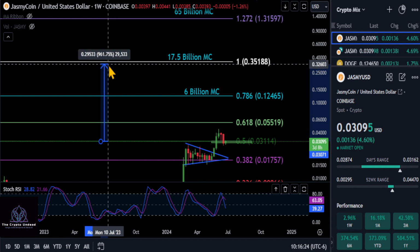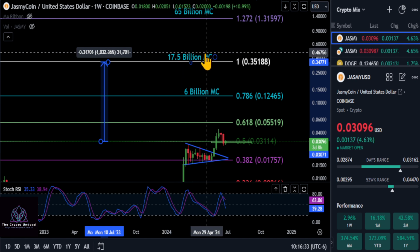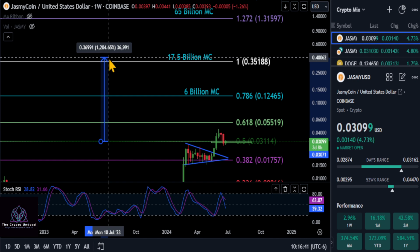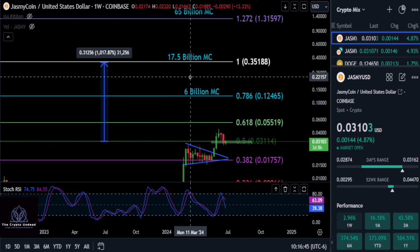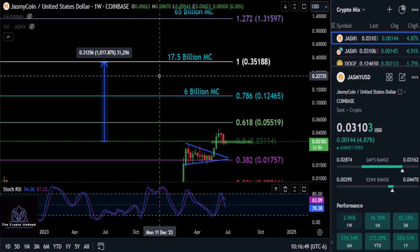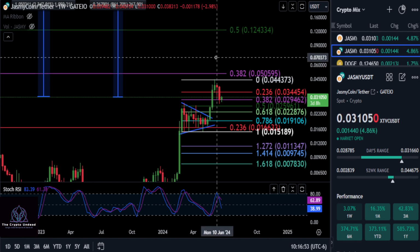And then if we come up to the previous high here on the Coinbase chart, a little above it, a little below it, you're looking at somewhere around the $17.5 billion market cap up to this 35-cent range. And going from today, depending on where you land, 10x, 11x, maybe a 12x out of this thing, if that's all it's going to do, which I see a lot of people calling for, that 30 to 35 cent range on Jasmy here. And if we switch down to the Gate.io chart, you can see there's more confluence with that.